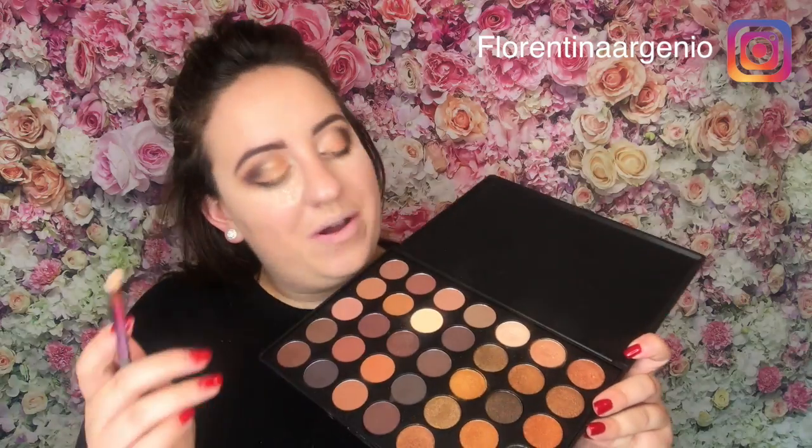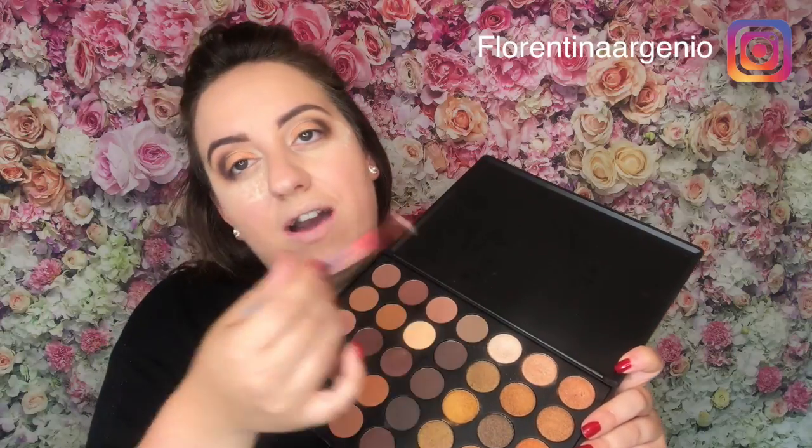So next up I'm going to go in with this colour here, and then we're going to bring out the inner corners of the eyes. So we're just going to apply that up here and down. And you can see how much it just brings out your eyes.